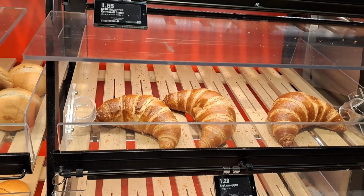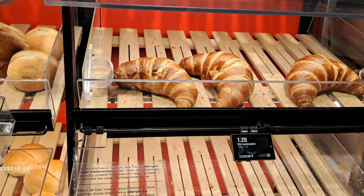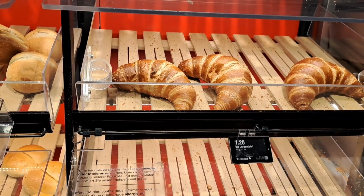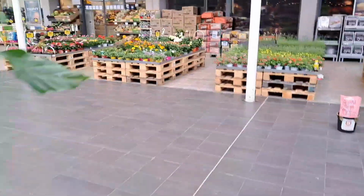They didn't have any more croissants left in the size I wanted. I mean, these are big, but they're not as big as what I was looking for. So I'm going to cross the way because we have like three grocery stores here.